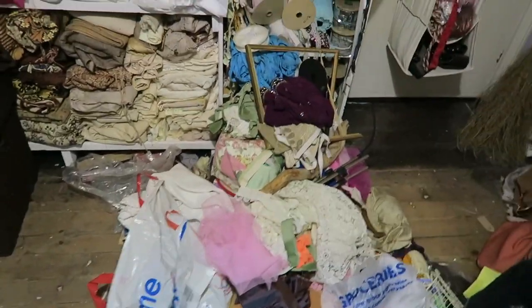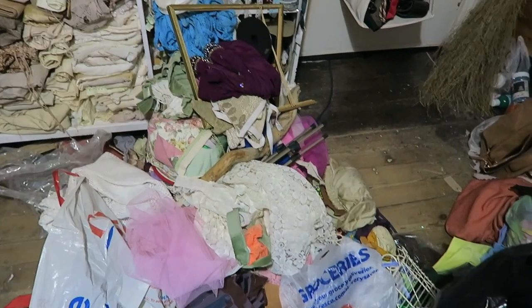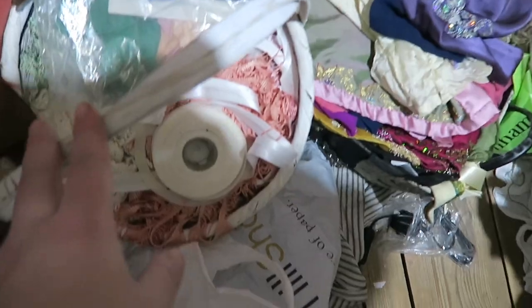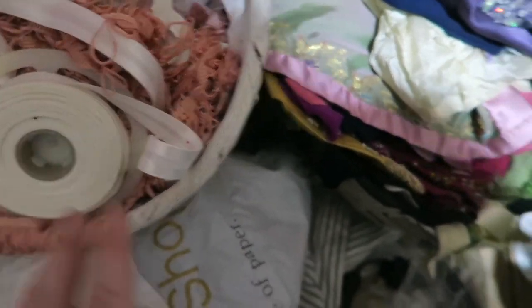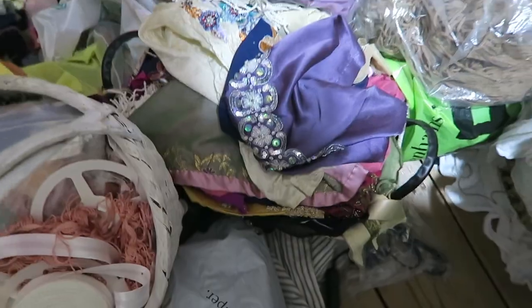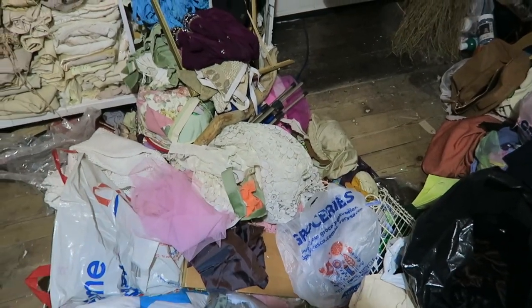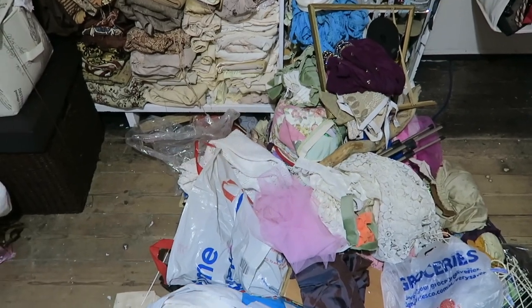Most of it's hidden, but there are some more organized storage bits going on here. Like for example, there's a basket here of some bias bindings, but it is generally mostly fringing. I've got this basket here of embellishments, just small pieces of fabric with embellishments on it. And there's some other bags and things down there. So I'm going to sort that out next, I think, so that at least that area looks neat.